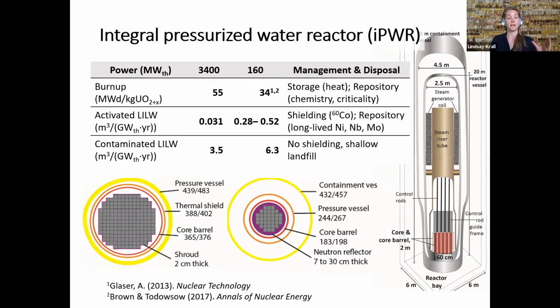Once the reactor components are finally moved off-site, activated reactor materials should be disposed of in a geologic repository that will limit and delay releases of long-lived radioisotopes of nickel, niobium, and molybdenum to the environment.